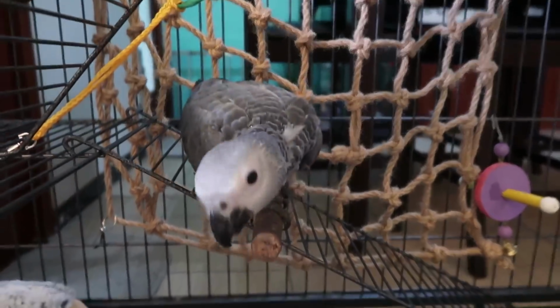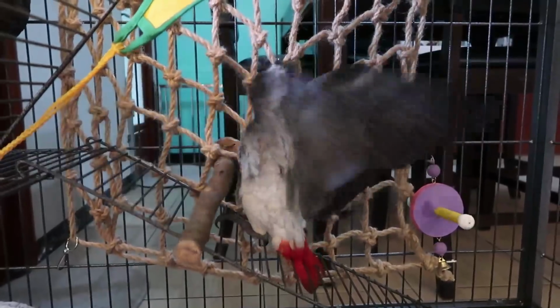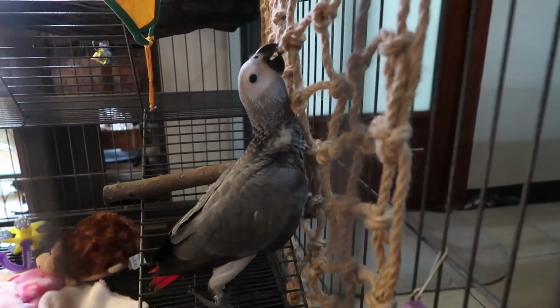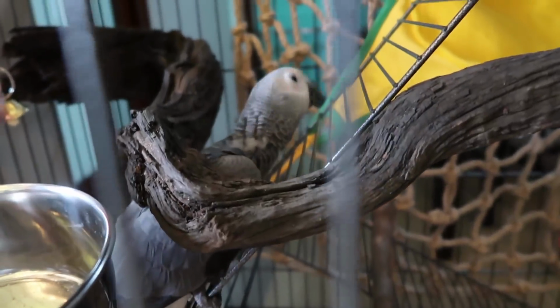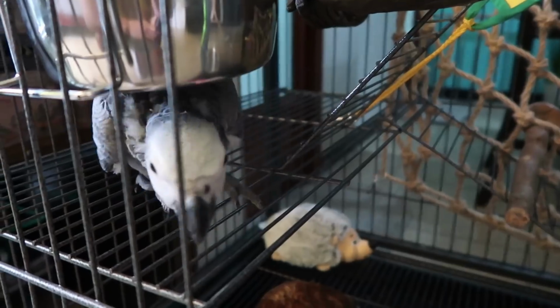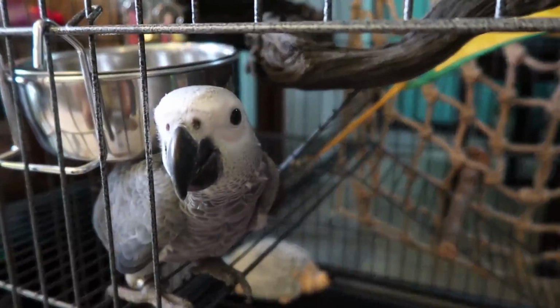What? I guess she'll eventually explore these upper portions. I'm not gonna rush her. I'm just gonna let her discover it on her own. Oh, that didn't take very long for her to discover this ramp. Oh, she's really squashed in there though. She's inspecting. She wants to step up.